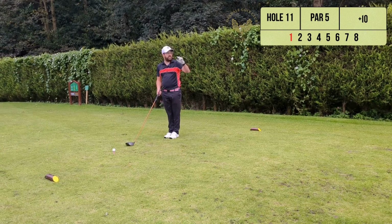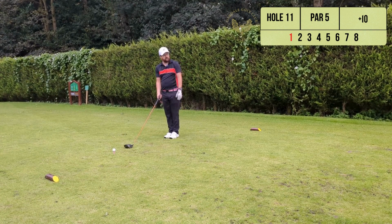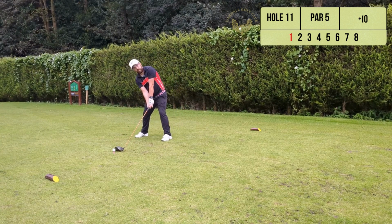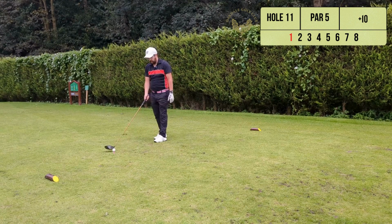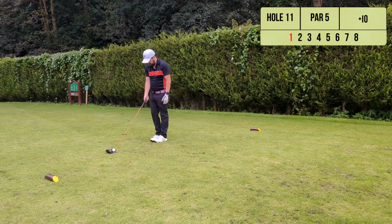Right, par 5, downwind. Somebody albatrossed this the other day, it wasn't me. 455 yards to the middle. It's a blind tee shot, which is why you're looking at me instead of behind me. I say blind, you can't see the fairway, you can see trees and stuff.